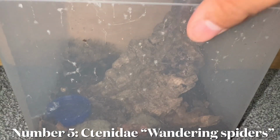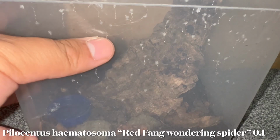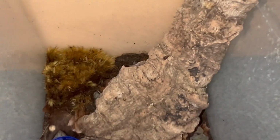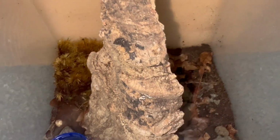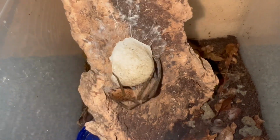So here is her enclosure right here, and yes, this is a female. The common name for Pelocotonus hematosoma is the red fang wandering spider. These are absolutely stunning, coming from Africa. Very easy spider to keep. As you can see, she's in one of my breeding tubs, and that is for a reason. If I pick up this cork bark here and turn it around a little bit, she's currently sitting on an egg sac.